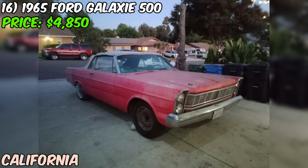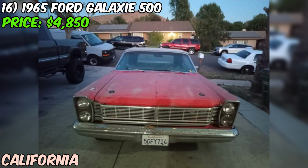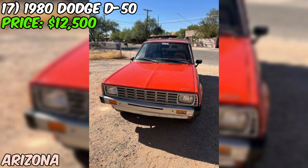And schedule a time to come check it out in person. Who knows, you might just fall in love with this classic American beauty and be inspired to bring it back to its former glory.